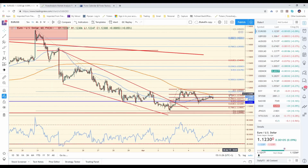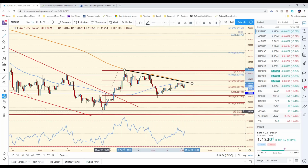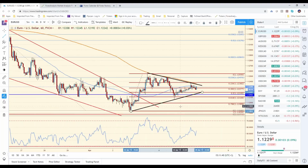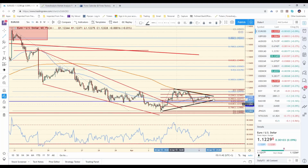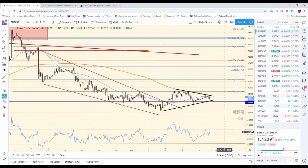So let's start with the euro. All right. So the euro, range bound, obviously. Now we can probably tighten up our thought process here as far as a range goes. So that looks pretty doable right now, right? So let's actually get rid of this fib so we can kind of see what we're dealing with.